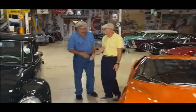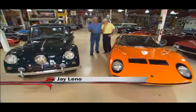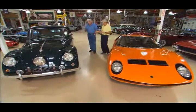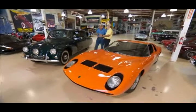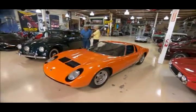Good to see you. You know, I put something together here for you. I want to see if you can figure out what these two cars have in common. Let's see, this one's orange and that one's green, so that's not it. It's a bit tenuous, is it? Four wheels, that's not it either? No. Both have unorthodox engine positions for their period.